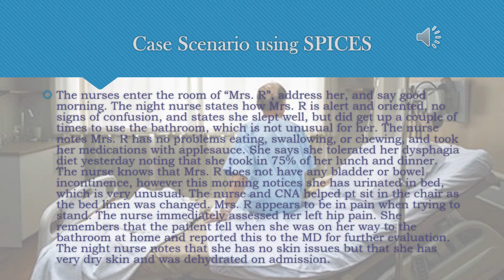The nurse and the CNA helped the patient sit in the chair as the bed linens were changed. Mrs. R appears to be in pain when trying to stand. The nurse immediately assessed her left hip for pain. She remembers that the patient fell when she was on her way to the bathroom at home and reported this to the doctor for further evaluation. The night nurse notes that she has no skin issues, but she has very dry skin and was dehydrated on admission.